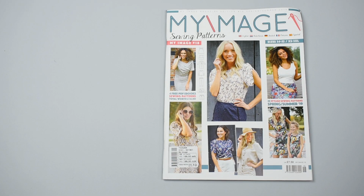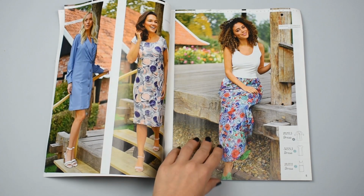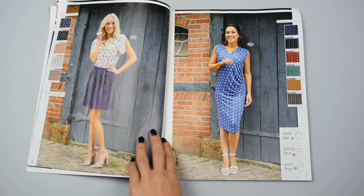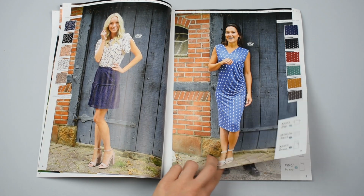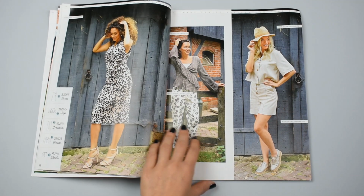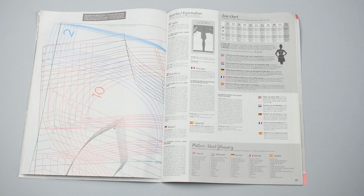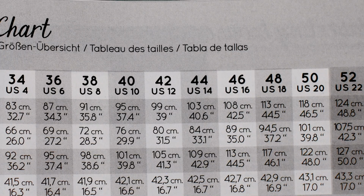My Image is a Dutch pattern magazine that has been around for many years now actually, but it's not that known, I think, at least here in Sweden. Each issue is around 20 patterns. It's only females from what I can tell, and they only come out with 2 to 3 issues per year. The size range is, I would say, really good for a pattern magazine. It runs from 34 to 52, and it also has X small to 3X large for some patterns.